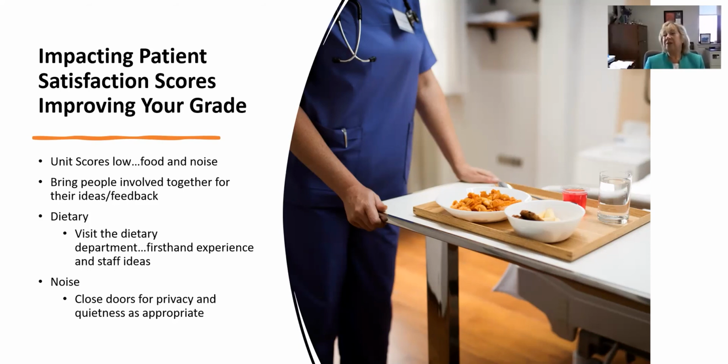Or people have gone from just passing trays, remember, we did trays in the morning, noon, and night, to bringing the food up when it's ready, when patients want that, and how that improved the perception of the food, and how dietary has looked at their presentation of the food. And noise: closing the door for privacy at night, if you can, and being quiet. Sometimes people put slippers on at night.